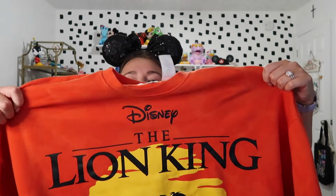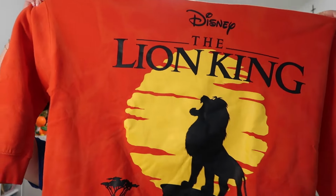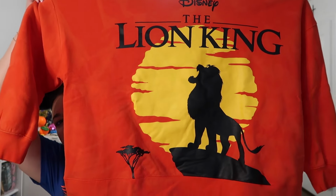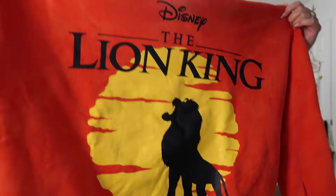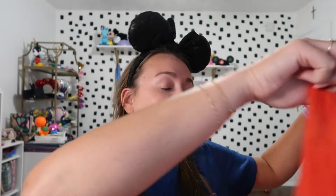But I grabbed this 90s vibes Lion King sweatshirt. It just says Disney's Lion King, has Mufasa or Simba, I don't know who it is, one of the guys with the sunset. It is a very fun orange, and it is kind of like tie-dye, so I don't know if it's going to come across on camera. I don't know who's running Disney's merch, but keep it up with the 90s at Animal Kingdom, because I'm pretty sure I've either had a bedspread of one of the designs or a shirt. One of those two.